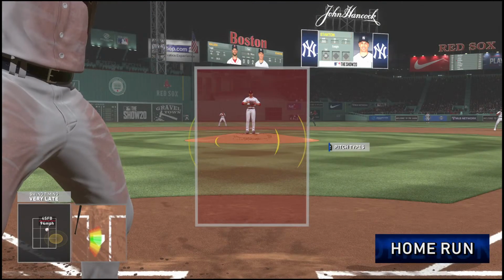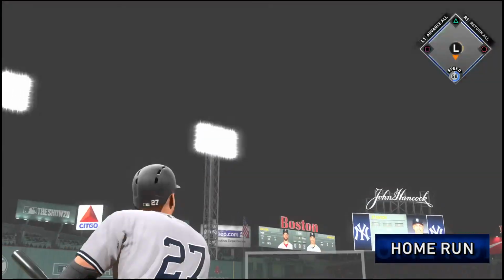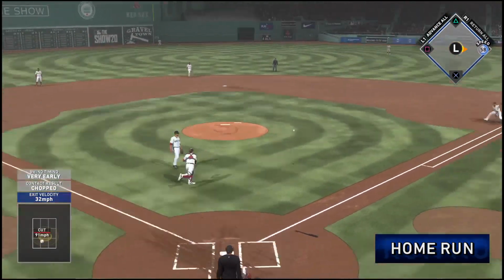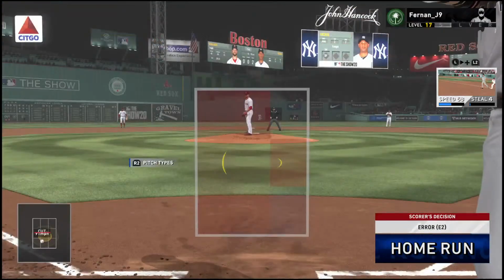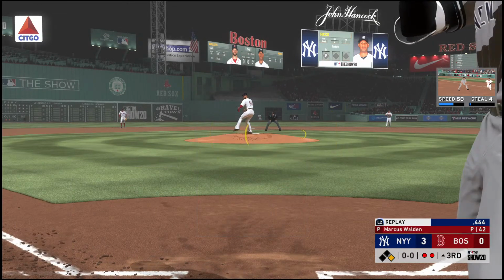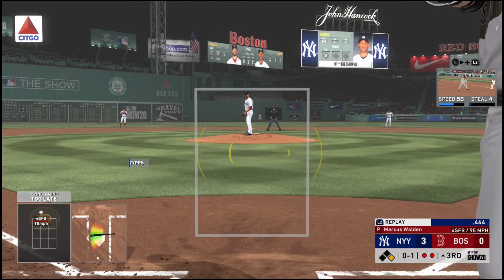Now Giancarlo Stanton. An RBI double is what he was credited with his first time around. Rolled slowly down the third baseline. Throw is not going to be in time to get him, and somehow he's going to wind up with an infield single. So it's a runner at first with 2 gone, and that'll bring in the switch hitter, Aaron Hicks. Well behind that fastball.